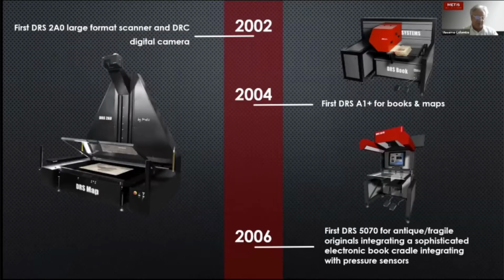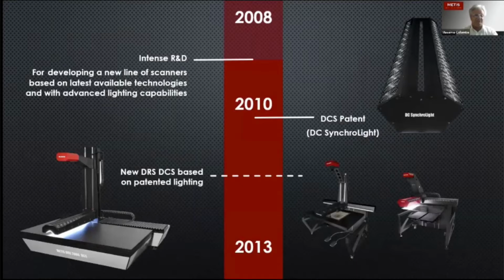We have been manufacturing all these systems through time, and in 2009 we decided to enter also the market of the industry. So we had to redesign the light, because it was crucial for us to have a completely different light from the application in cultural heritage. So we made a patent, which is the DCS Synchro Light. And in 2010 we started entering the market with this completely new redesigned system. In a few years we got really the best possible clients in all the industry, like ceramic, wallpaper, wood panel, flooring, fine art.